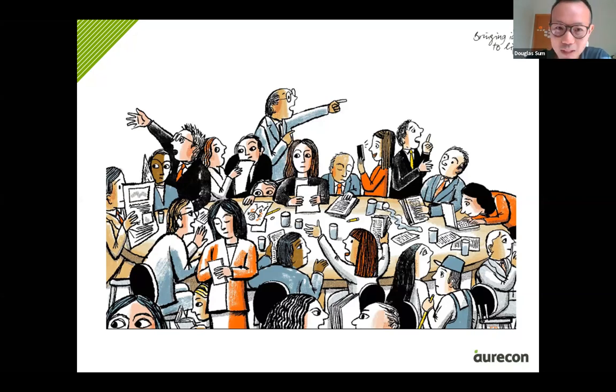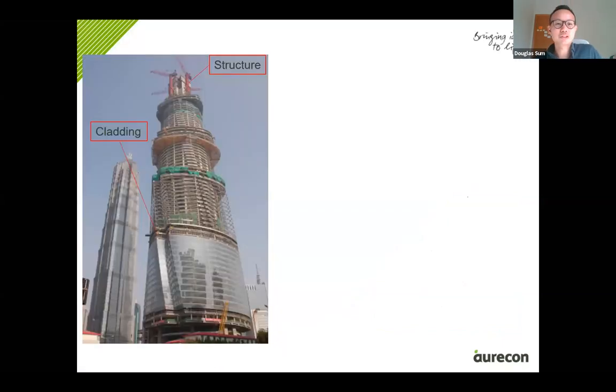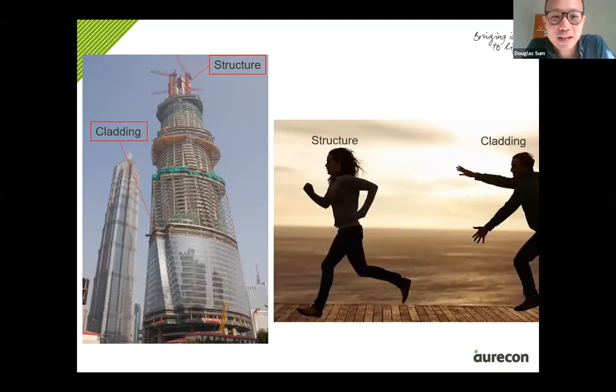All right. So the next topic I want to talk about, I think is moving very fast, is the design for installations. If you go for super high rise buildings, you always go like this: the structure goes first, and eventually the cladding goes afterwards. I try to describe this relationship. It's like a couple, a man and woman. You cannot be too close.